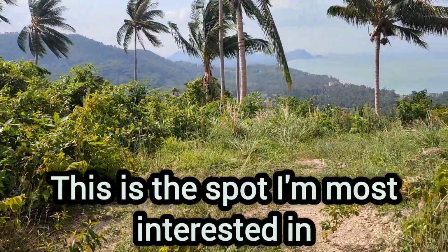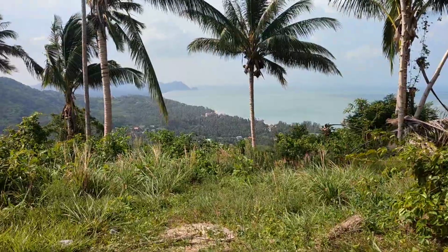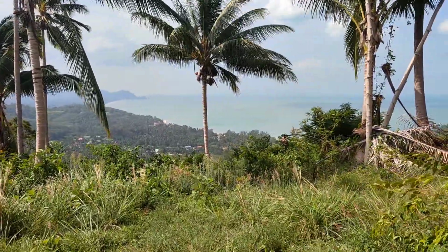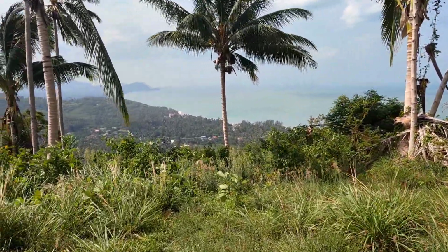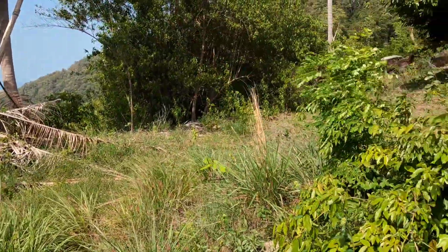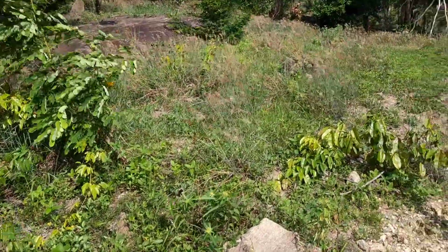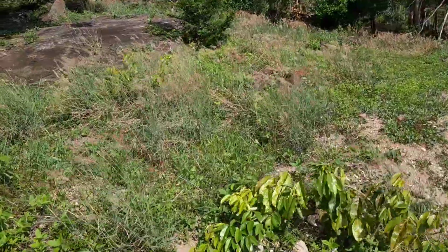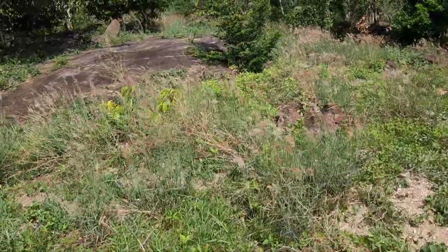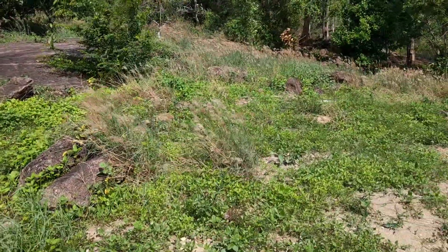Yeah, this entire area, I've got a view of the entire valley where the waterfall is, all the way out to the sea, and then extending all the way to the Khanom Beach. This spot is pristine. This is ideal right here. Good, strong bedrock to build a home on up here.